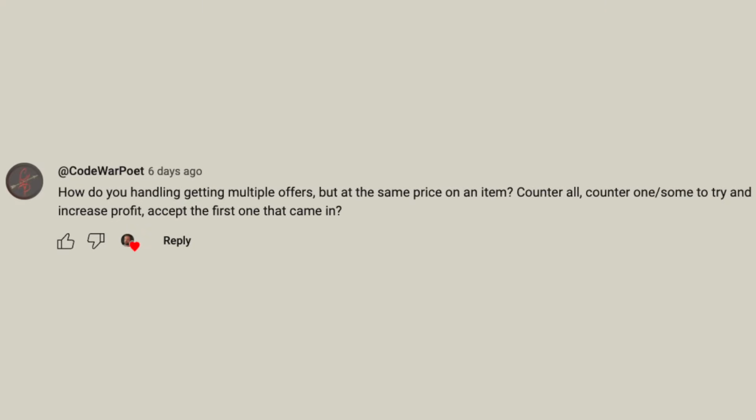How do you handle getting multiple offers, but at the same price on an item? I don't think that's ever happened to me. Wow. I don't know if I've ever had multiple offers at the same time, let alone multiple offers at the same time with the same price. So I guess if I did, I would just accept the first one that comes in if I wanted to accept it at that price. If not, I guess I would counter each of them at the exact same and let them duke it out to see whoever might want to take it. But I don't know, never run into that problem.